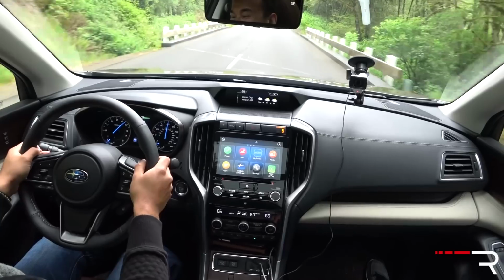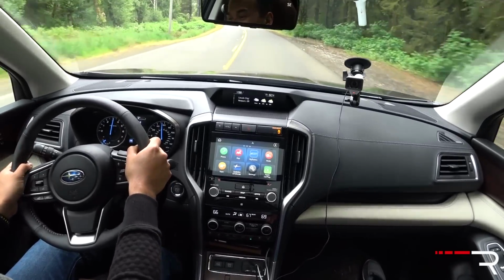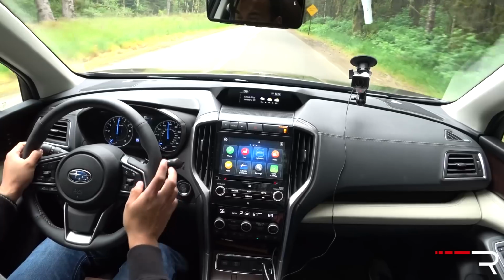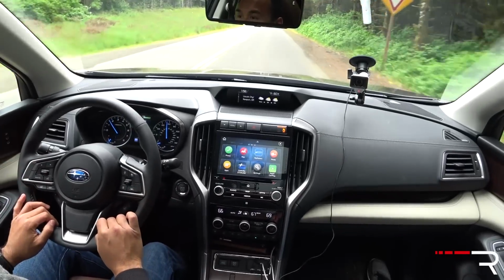So in typical CVT fashion, it doesn't really mimic gears very well. Honestly, I would probably only use it when I was towing, or probably never. It's best to just put the CVT into its regular automatic. I really do like this turbo 4.